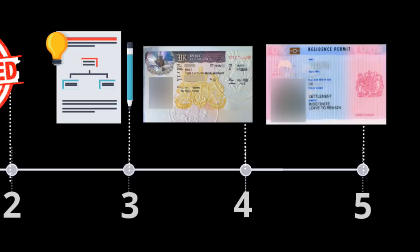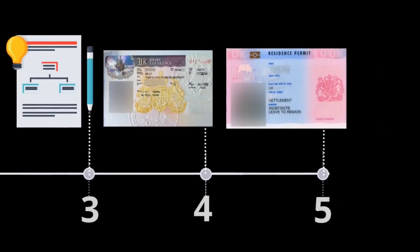Under the innovator visa, you've got to demonstrate access to 50,000, and that's got to have been in your account for 3 months under the main rule. So there'll be the usual way of satisfying the criteria and showing bank statements to evidence that. But then you'll get your entry clearance, and you'll come into the UK to pick up your residence permit. Now, that needs to be done within 30 days.